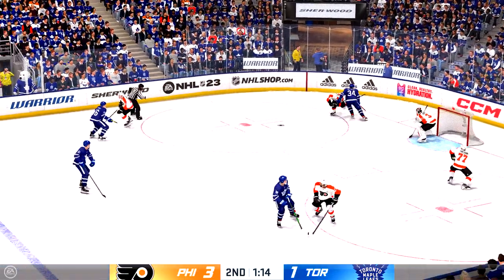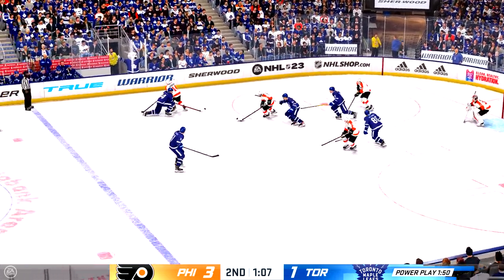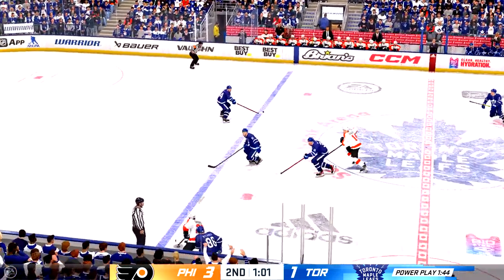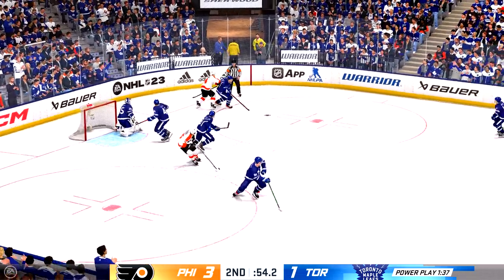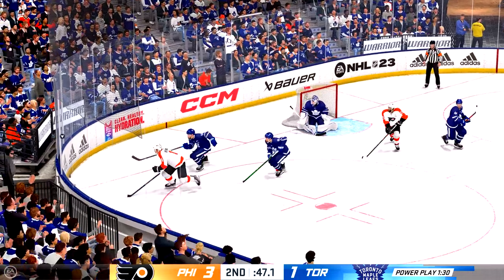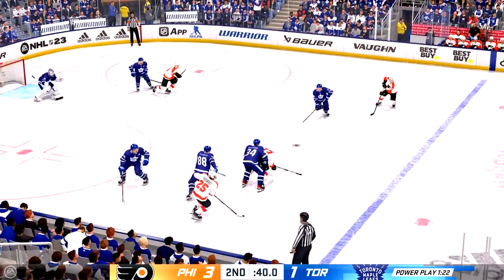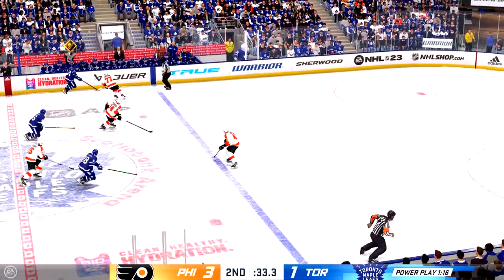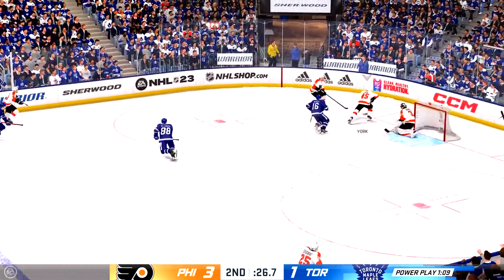Philadelphia's got possession here in their own end. Poked away in the offensive end. And the middle frame almost done. The Flyers scoop it up along the boards. Quick pass to Couturier. Huge play in his own end to come up with the puck. Nice save from point blank range. Picked up along the boards by Morrison. Here's a short pass to Riley. Matthews takes it into the offensive end. Here's a chance to clear the puck from his own end.